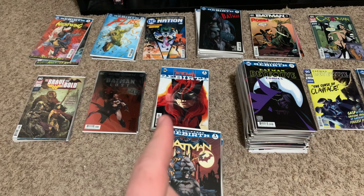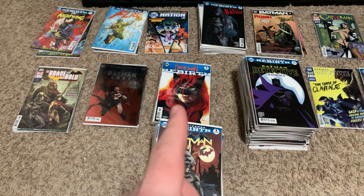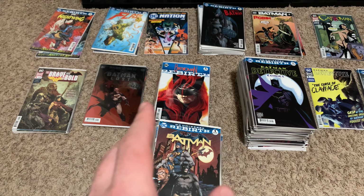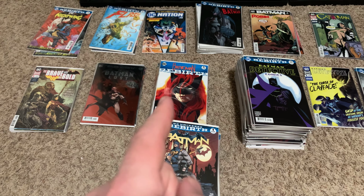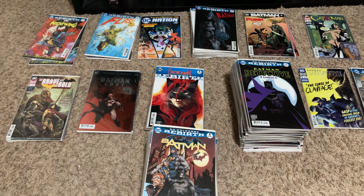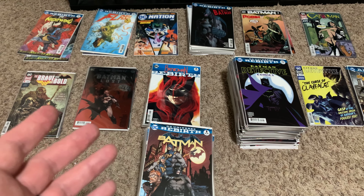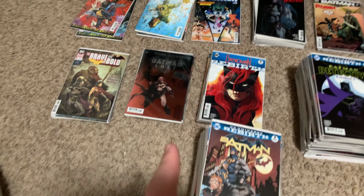Next up, we have Batwoman Rebirth, 1 through 18, I believe it is, which is, I believe, the entire run. If I'm not mistaken, that is the entire run. If it's not, I'm off by like 1 or 2 issues. I will end up grabbing those issues and binding all of Batwoman's Rebirth run as well. Now, I don't know a whole lot about Batwoman's Rebirth run. I think I read a couple of issues when it was first coming out, but I got them. Part of the Bat family. Let's bind them.